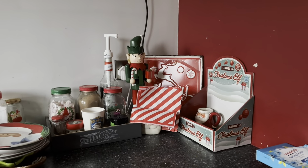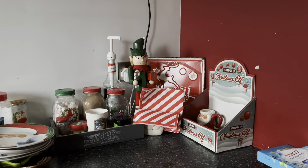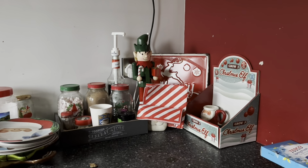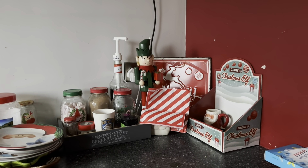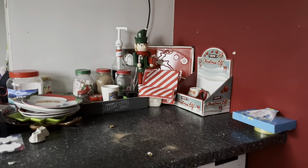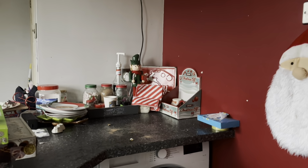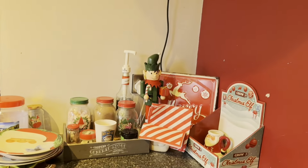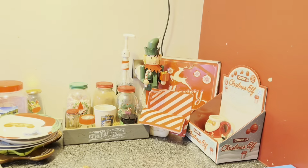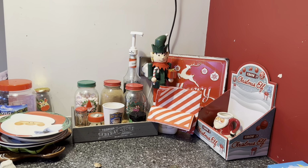So this is our hot chocolate station, hot chocolate bar, whatever you want to call it. It's just in the corner of our breakfast bar in the kitchen. It's dark today. Let's put the light on. The trouble is it sort of makes it a bit yellowy. There we go.